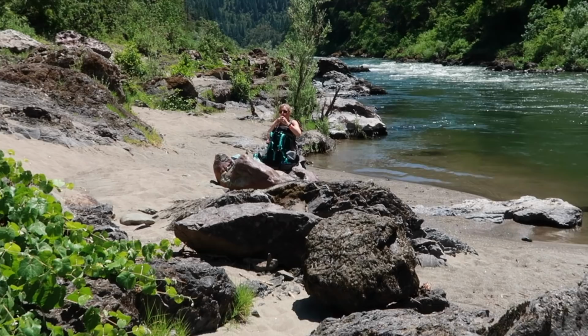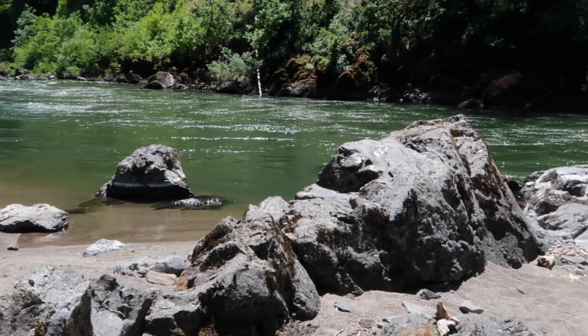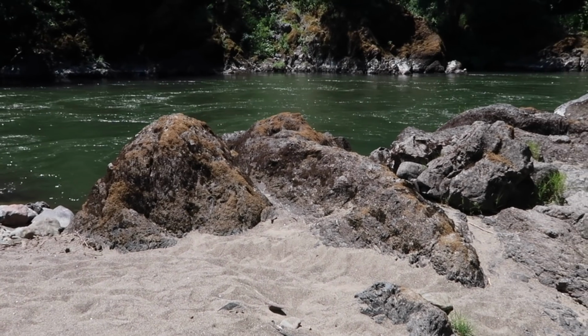Here at this wonderful lunch spot, we found a little trail that led right down to the Rogue River. It's gorgeous. We're gonna eat lunch here and enjoy the fact that we are not hiking through the woods. These last 6 miles have been intensely through the woods, no views of river or anything, so we've been kind of getting annoyed. But now it's beautiful, just stunning. So this is where we're eating, and then we have about 6 more miles to go, a little less than, to our camp spot.